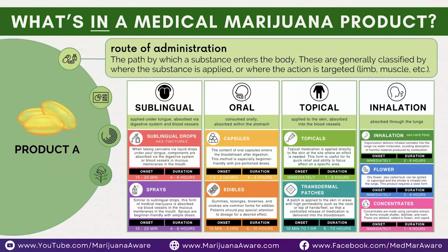Vape pens are really put together because what they did was they took that dry flower and put it into, in essence, an oil, and actually have the vape pen do the heating, which means if you're vaping, you're not burning and you don't get those burnt materials.